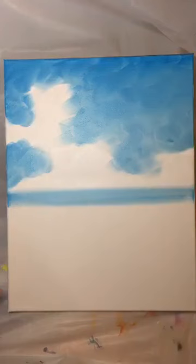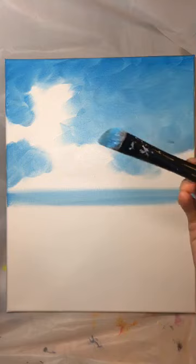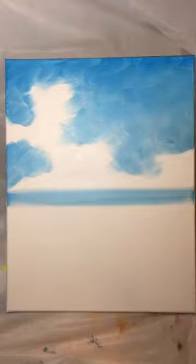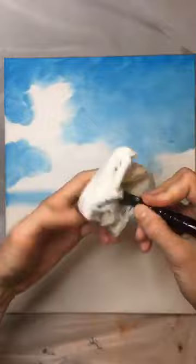Okay. So now we're going to crowdsource this information here, figure out what these clouds are. So for now, I do want to wipe off any excess paint from my brush. And I want to give that brush a nice, good, clean rinse, because we want to go into some white and then fluff up these clouds. Make them nice and fluffy.